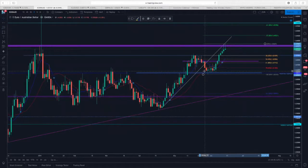Ultimately, for myself personally, if it does want to break to the upside, I'm still looking for that retracement regardless. So I've had this blue key level across here, which is at 1.6246. It also matches up with a 38 Fibonacci. For myself, I am looking for these ranges between the Fibonacci, between the 38 and the 61, to be hit as a short-term target. Depending on what sort of key levels I get around here, I am looking for this decline back towards the monthly support.